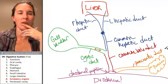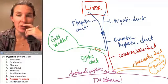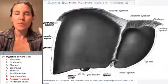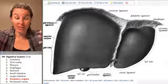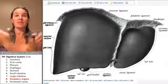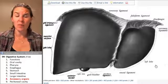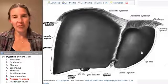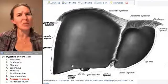There's some gross anatomy of the liver that we should probably address. Okay, so your liver has two lobes, and we know that when we look down at our body, left and right are switched. This is the left lobe of my liver, whereas this one is the right lobe of my liver. The right lobe is bigger.